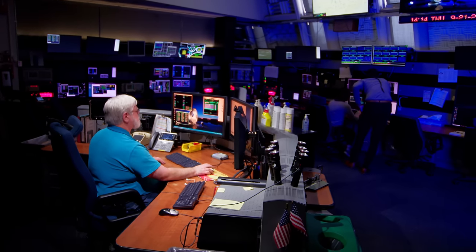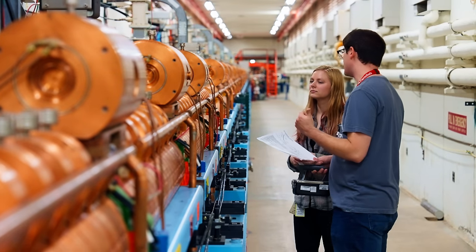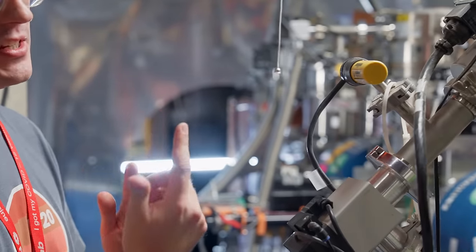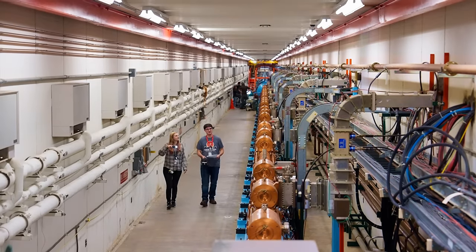Operators receive a lot of training. The training program takes about 2 years on average, and you get to know basically every single part of every single machine at the lab. How to fix them, how to monitor them, how to take care of them. You're sort of the first line of defense.